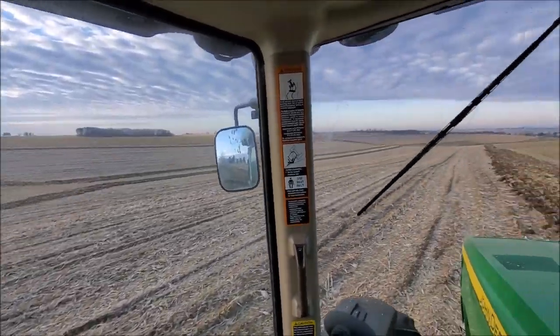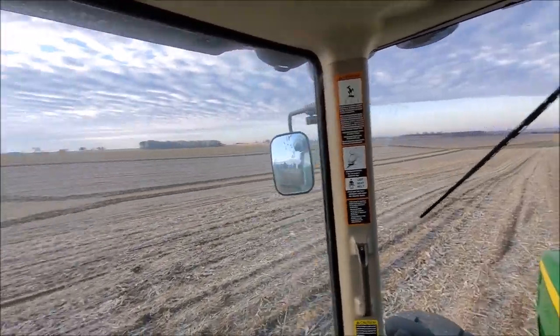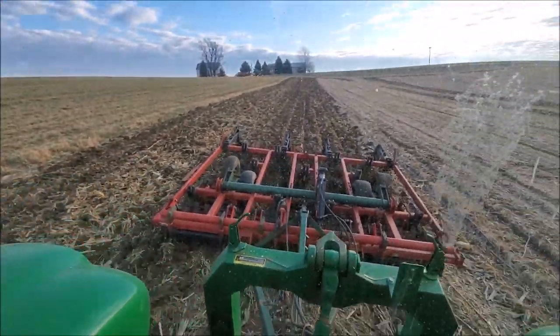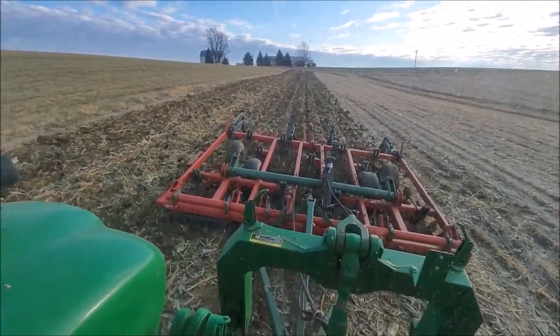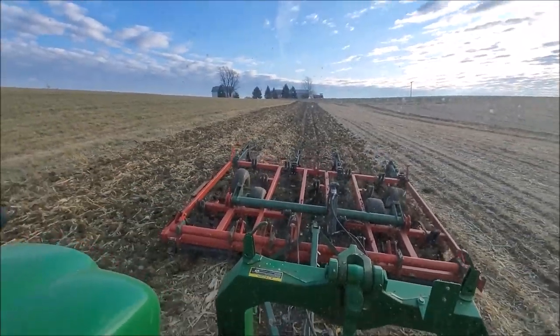Plowed out the waterways so I could mark those, and I did the edges here, so now we just gotta go back and forth for a while. It's working up pretty well. The ground is just frozen enough where we can be out here. I should be able to get done before noon. I think it'll get greasy then, but we'll see how things go.